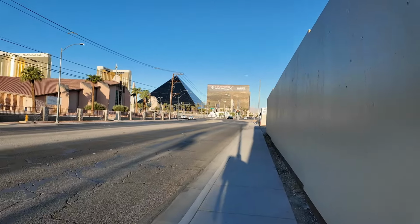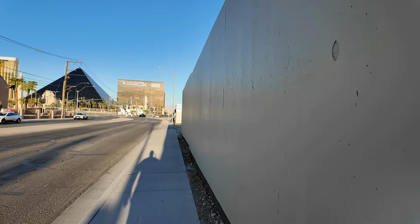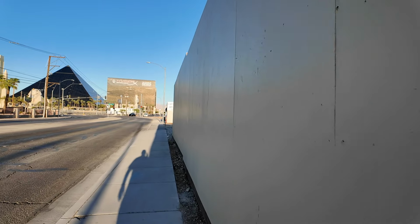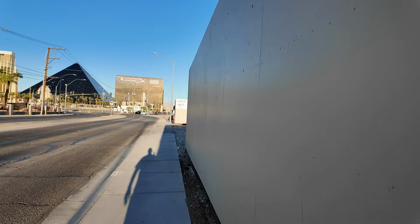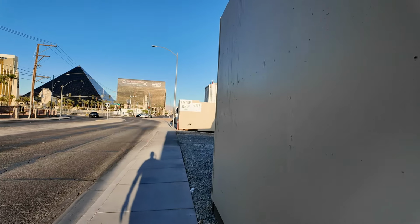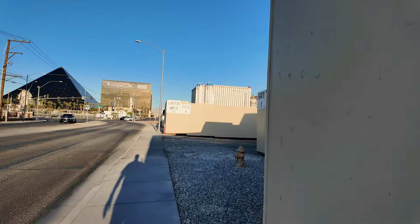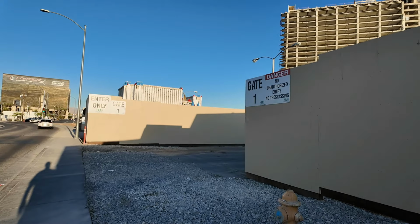So we're gonna walk over this way and see if we could see this back building where they were tearing down the rest of the lower building here. So we got a gate up this way. I think you could see in this way, so we're gonna check it out. So this is gate 1.